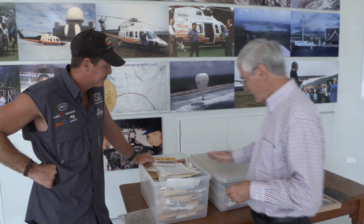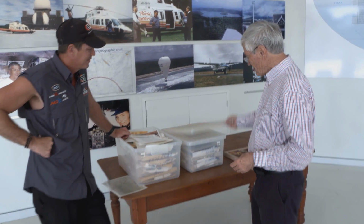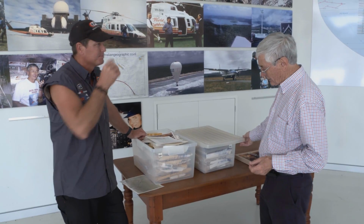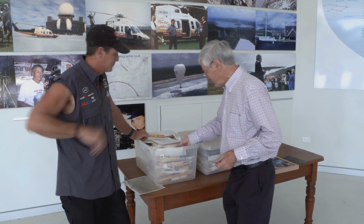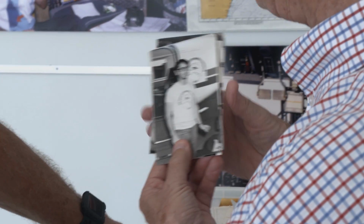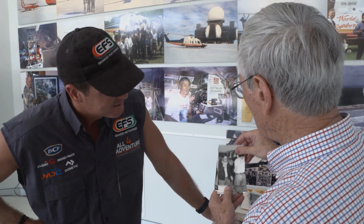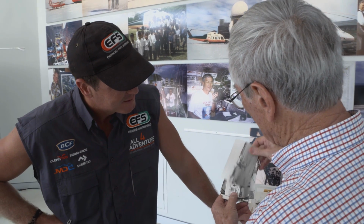So, that's the 2 boxes of research material I used at the time to do the research for the Kookaburra book, and quite amazing stuff. Oh, look at these old photographs. That's how I looked at the time, by the way. So we had the Dick Smith Kookaburra expedition, and I must have been... 1977. Yeah, so I would have been in my 30s and just getting the business Dick Smith Electronics going.